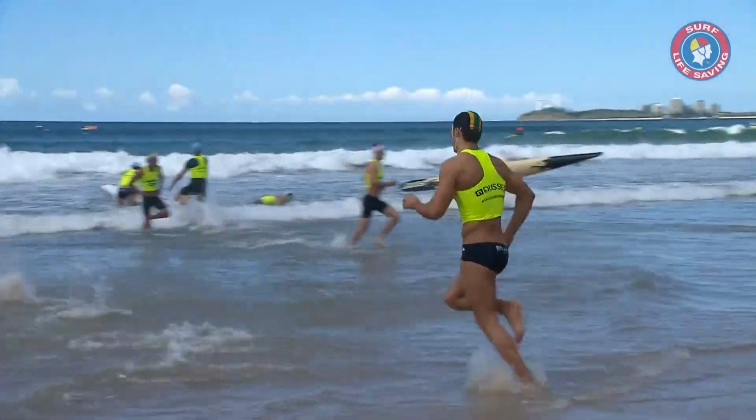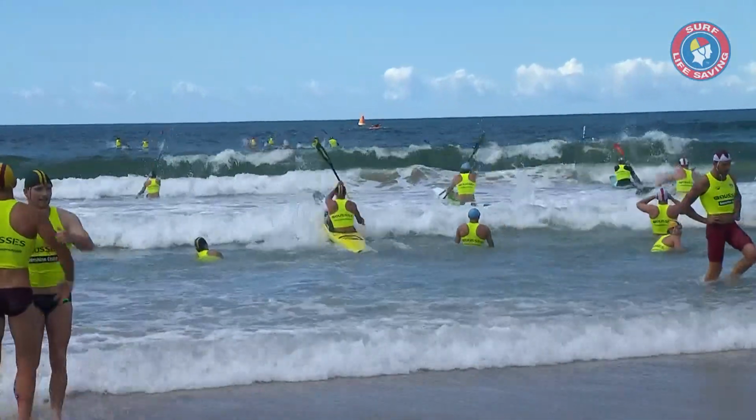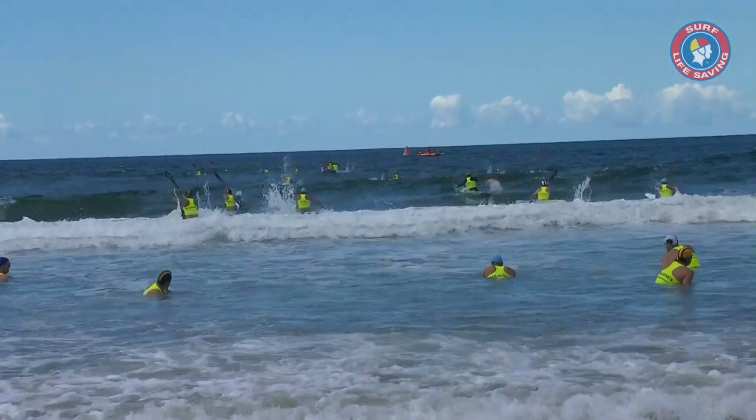But this is where it's on. You'll see an immediate change of pace once that 3rd paddler starts. They're fresh, they're ready to go. And this is what they're looking at out to sea. Just yellow singlets everywhere, and everyone wants an Aussie gold medal. Everyone wants an Aussie gold medal, but you're not going to be handed one. You're going to have to earn it.